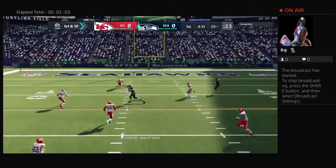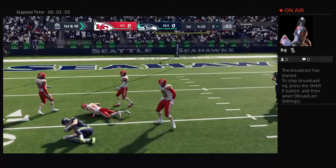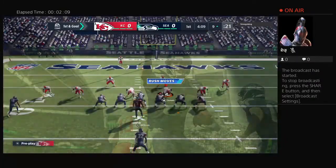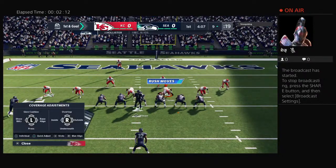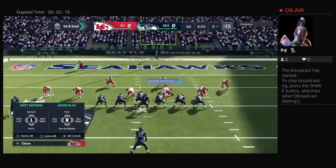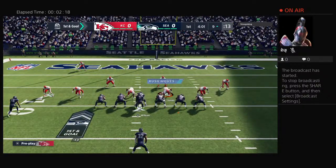They line them up in field goal position. And to me, they got a chance for a touchdown right here out of the gate. That one goes for 16 yards. It sets them up 1st and goal. 1st and goal, a chance to convert that early turnover into points.